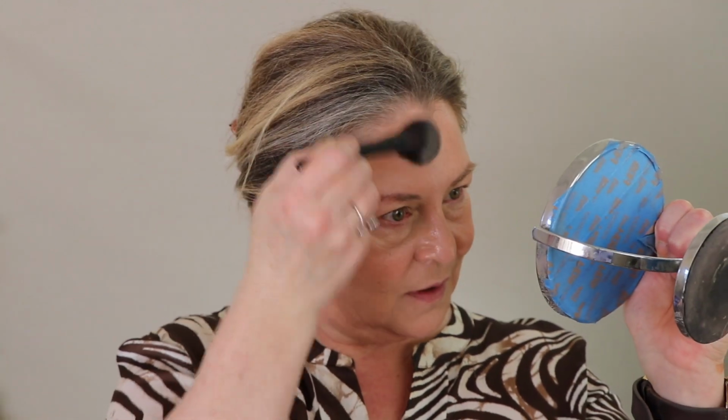And there we go. Erase a little bit. Did that work? It seemed like it worked. I could use a little powder right here. I think there's still a little bit of a blob of color right here, but that helped a lot. And that's the color. I don't think it's too warm.